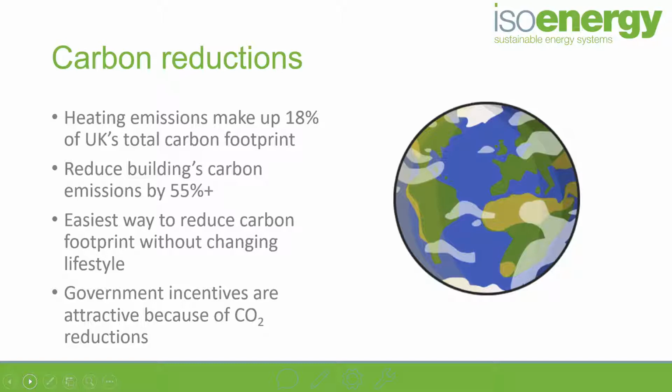Heating emissions make up about 18% of the UK's total carbon footprint, and so we can address quite a large, almost a fifth or a fourth, a quarter of the UK's heating emissions as properties keep springing up, and as the population grows in the UK. I mean, new builds will account for a relatively small amount of it because we have quite a large proportion of period housing stock in the UK, and that tends to be where the heat is lost the most because they're less well insulated. A majority of them being listed, of course.